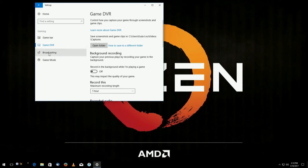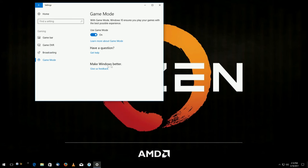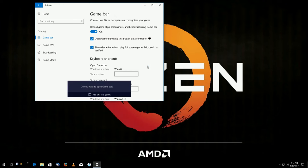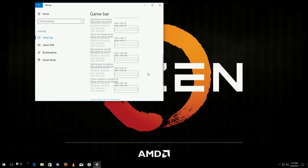You can broadcast. It's got a default broadcasting and the game mode. And you can use game mode by bringing up a game bar, and I think the key is Win+G. So if I did the Win+G, it'll bring up a prompt that says, do you want to open game bar? And I can say, yes, this is a game, or no, I don't, so that you can capture it. I just find that kind of curious.